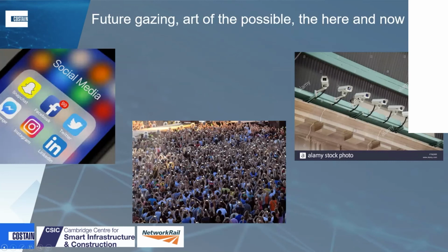What's here and now? So if we think about people flow and ped flow particularly, how it's done presently is that a person goes and stands in the station with a clicker, writes some stuff down. It might be a little more technical than that, but not a lot. And actually there is a huge amount of data contained in social media, for example, or Bluetooth via people's phones.